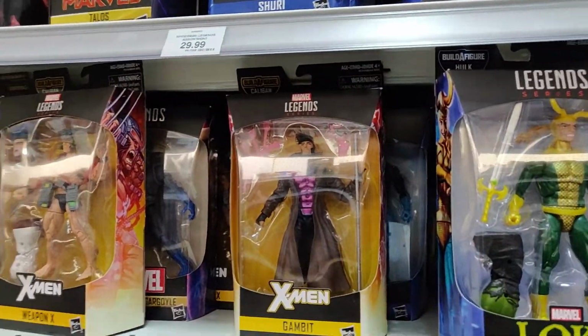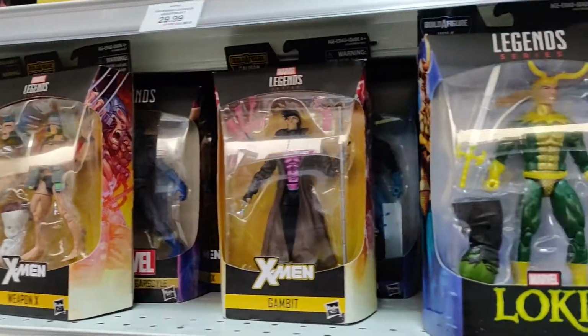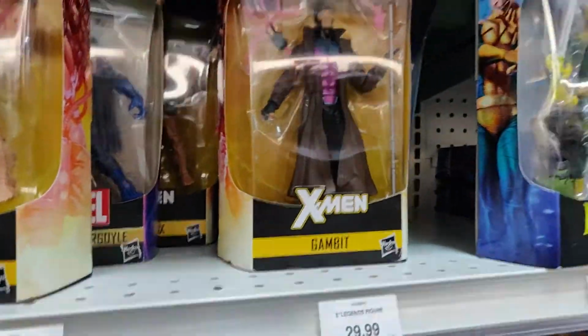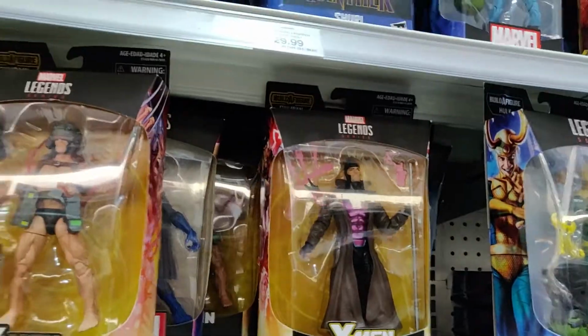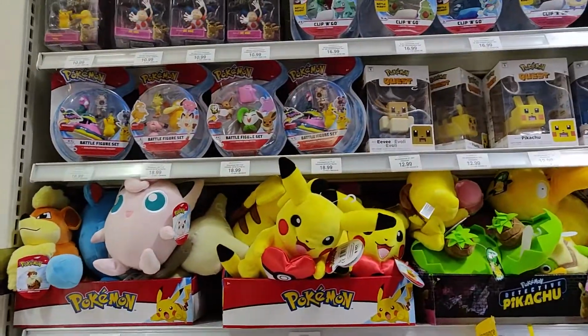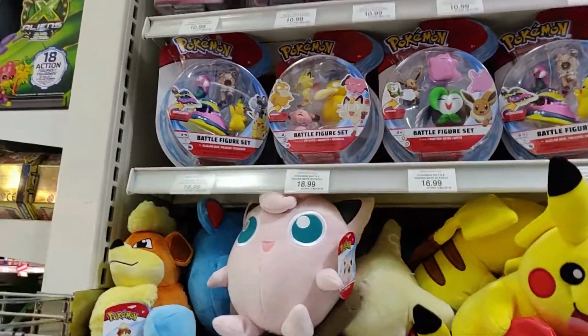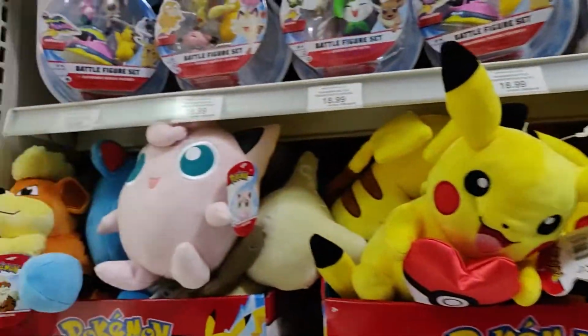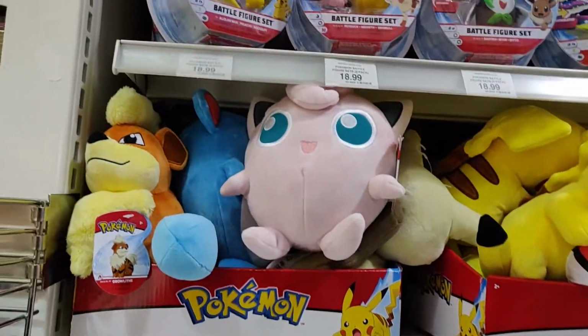Gambit. I picked this up right when it was released, and I have no idea where I put it at home. Goes to show you how much I actually care about my Marvel Legends collection. Pokemon section. Pokemon never goes on sale at all here. This Jigglypuff plushie looks pretty cool.